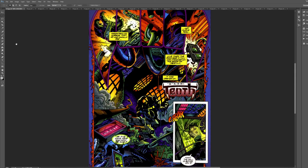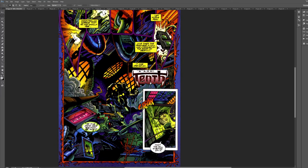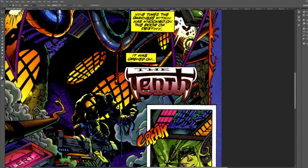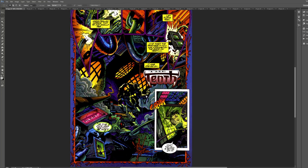All right, so here, I'll point this out now. He did something kind of fun with the panel borders, which is he did the 10th's fangs. But if you look at the logo, it's the same thing. So it's kind of like the 10th's teeth, which I thought was really cool. It's pretty clever. 10th, teeth. Go, Tony. Clever guy. I love this, this is really, really cool.